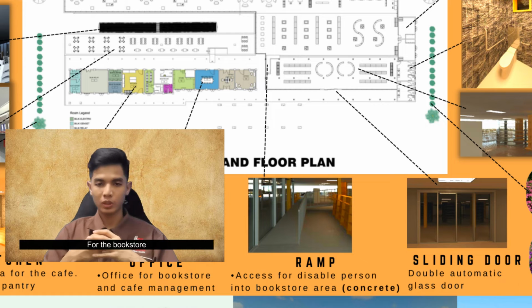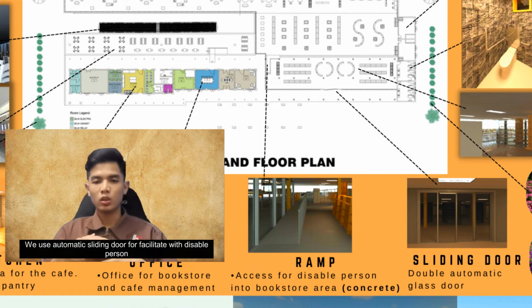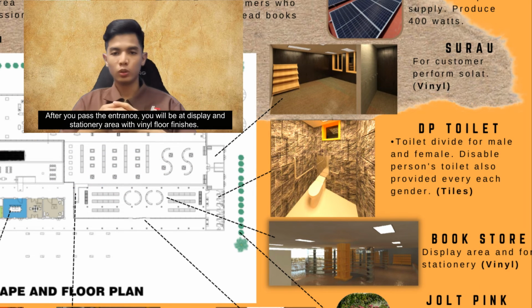For the bookstore, we propose a concrete ramp which can be used by disabled persons and trolleys. It will connect at the higher level of the bookstore. For the entrance, we use an automatic sliding door to facilitate disabled persons. After passing the entrance, you will be at the display and stationery area with vinyl floor finishes. Inside the bookstore, we propose a new toilet complete with facilities for disabled persons and divided for male and female. We also provide a surau for customers to perform solat with the final floor finishes.